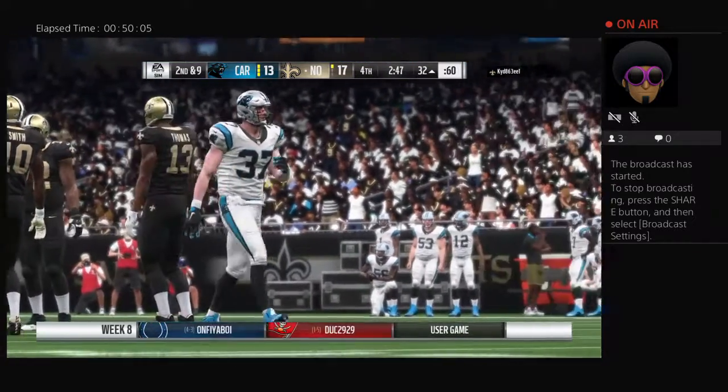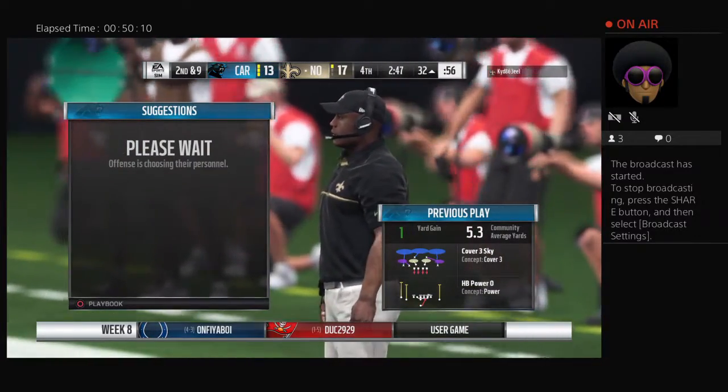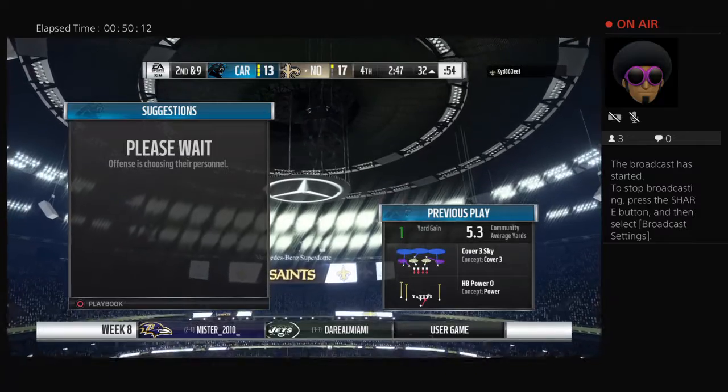And with the play clock winding down, we're going to get a timeout. That's going to leave them with just one remaining here in this fourth quarter.